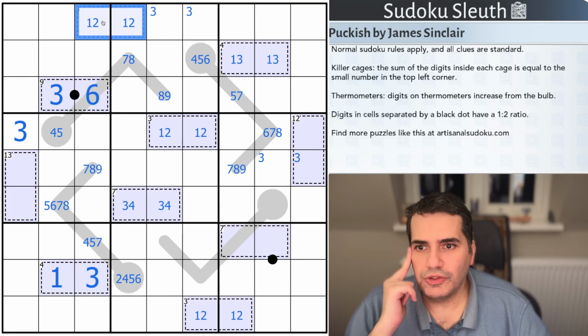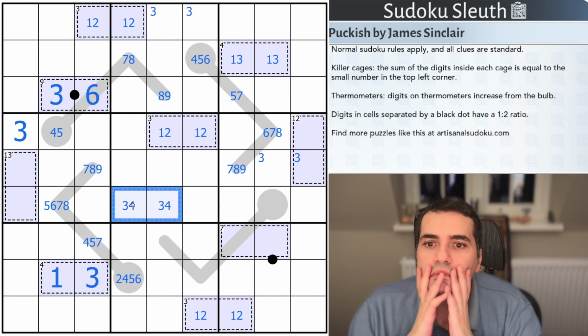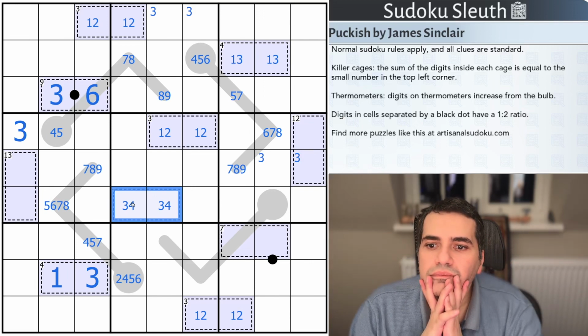If I can resolve these 1, 2s, I think I'm going to have an easier time. Just need to see how I can do that. You know, famous last words. How do I do that?